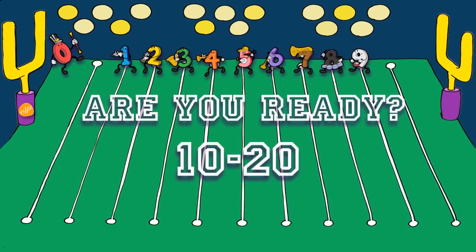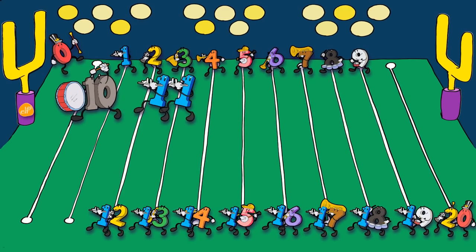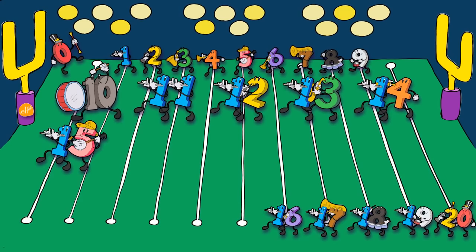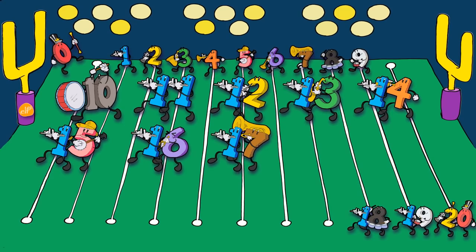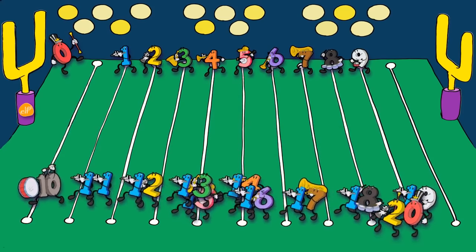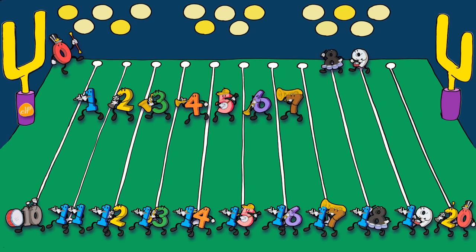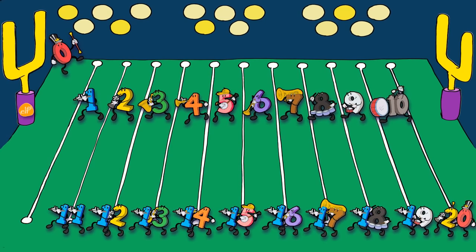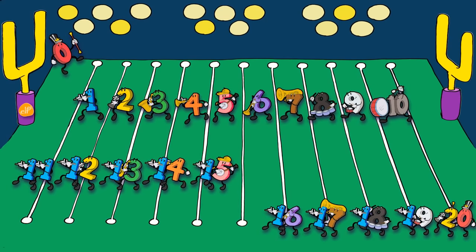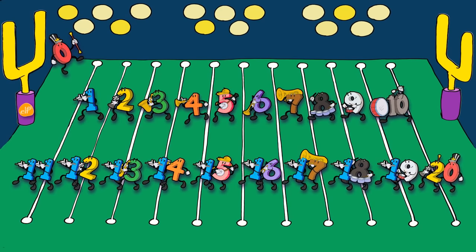Are you ready to count from 10 to 20? Let's go! 10, 11, 12, 13, 14, 15, 16, 17, 18, 19, 20. Let's count again from 1. 1, 2, 3, 4, 5, 6, 7, 8, 9, 10, 11, 12, 13, 14, 15, 16, 17, 18, 19, 20.